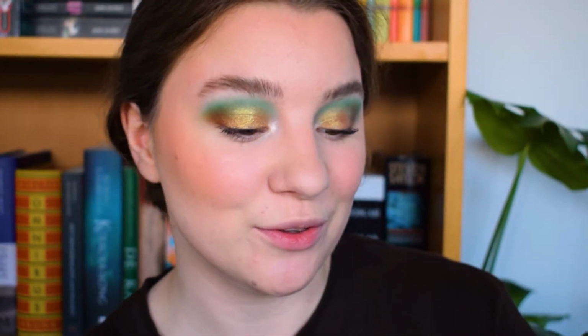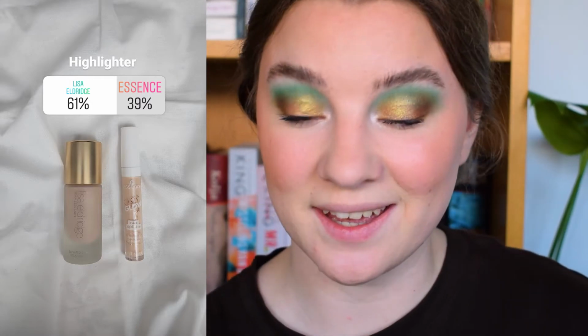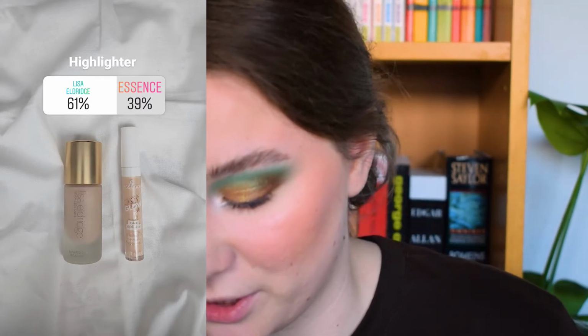I'm now going to do the highlighter. So I gave you the choice between two very liquidy beautiful highlighters. I gave you the choice between the Lisa Eldridge Seamless Skin Elevated Glow one or the Essence Glow Glow Go highlighter. 62% of you said the Lisa Eldridge one, so that is the one that we are going to apply. I'm actually quite excited for that.